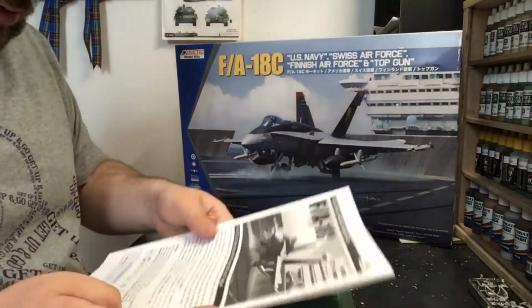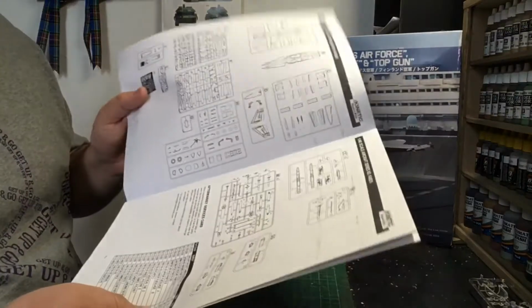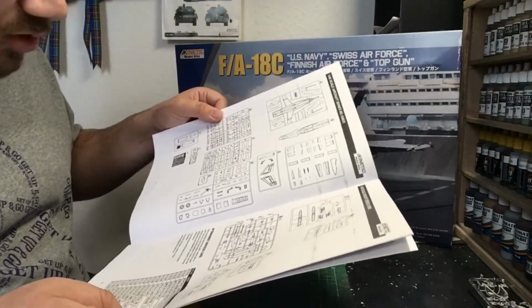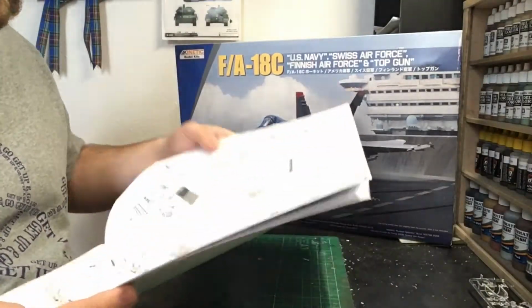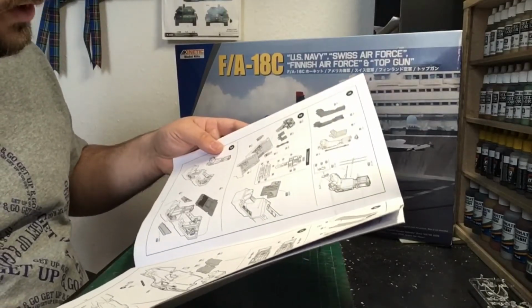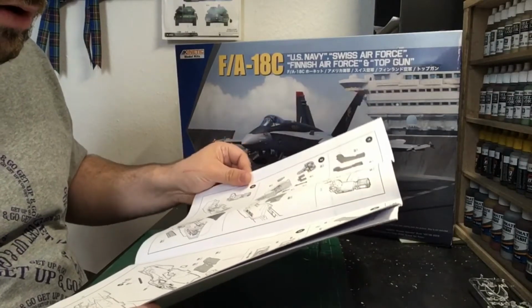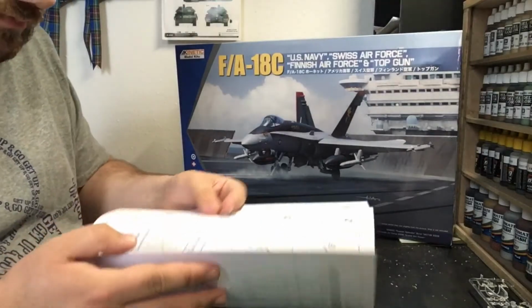Nice booklet, stapled. Not in colour though. It's a bit flashy, so I'll try and hold it up. Sprue map, not numbered. It's a nothing unusual instruction sheet. You've got paint numbers getting called out as you go through. The main callouts seem to be for, I'll just check.